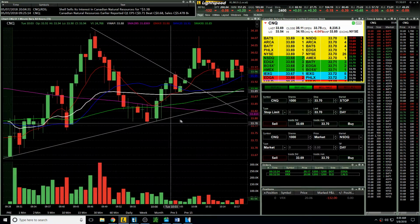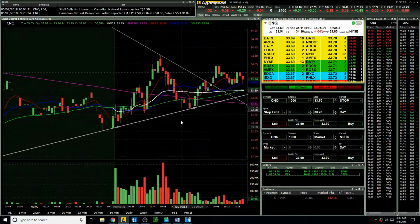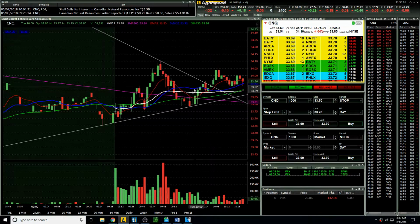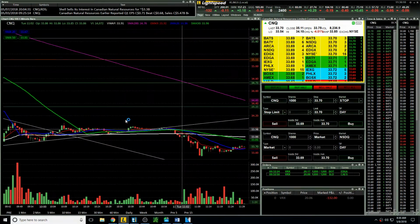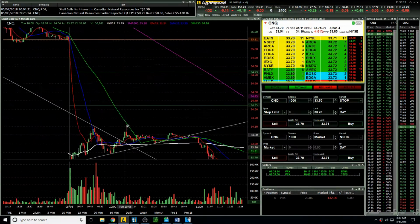CNQ made a decent triangle, I guess, kind of the same situation. It just popped up above VWAP, but I wasn't liking the volume or anything on it, so I just skipped it.